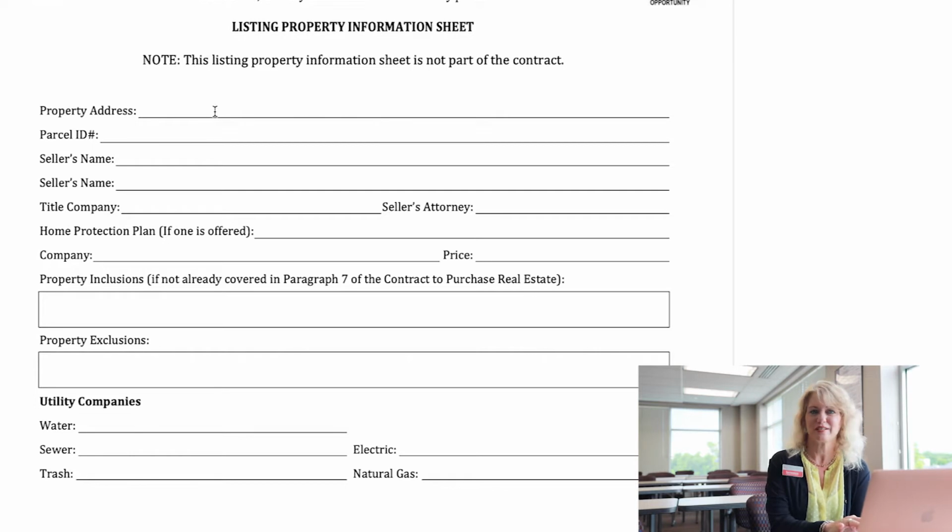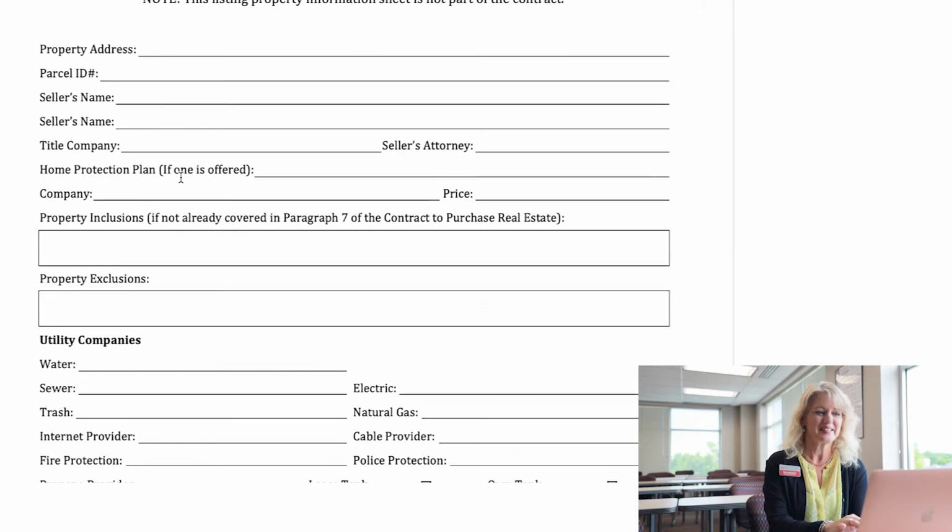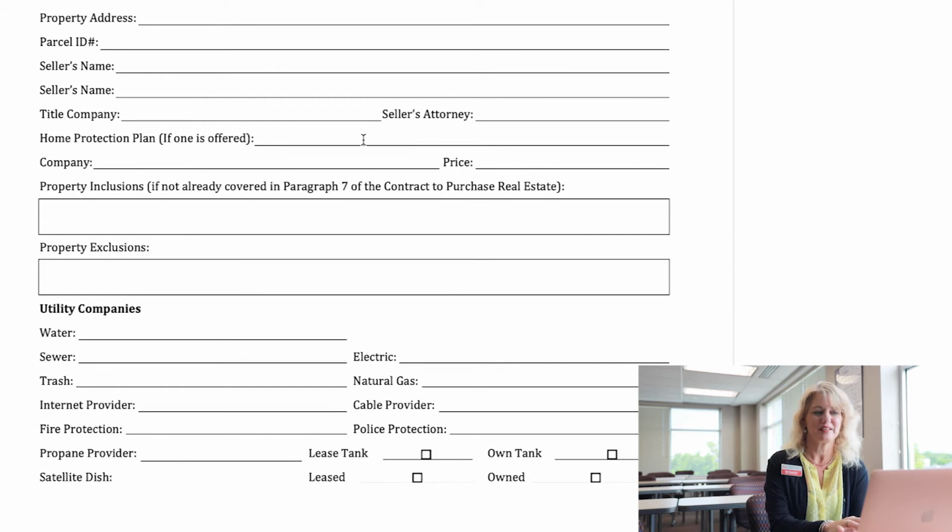The property address, the parcel ID number, which you get off the tax records, the seller's name, and if there's another seller, the other seller's name, and the title company they choose to use. If they have an attorney, you can write that name in here. Most folks don't, but the title company is usually identified. If they want to provide a home warranty plan, you put that information here, the company and the price.